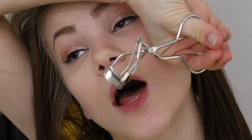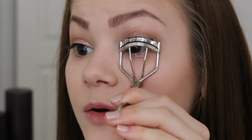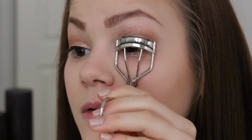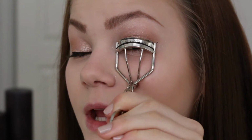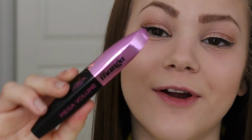Moving on to eyelashes, I'm going to curl them with my eyelash curler. The way that I curl them is I'm saying one, two, three. And then I'm going to use my Miss Manga mascara from L'Oreal because I think it's my new favorite at the moment. It is so, so good. I swear to God, I love it.